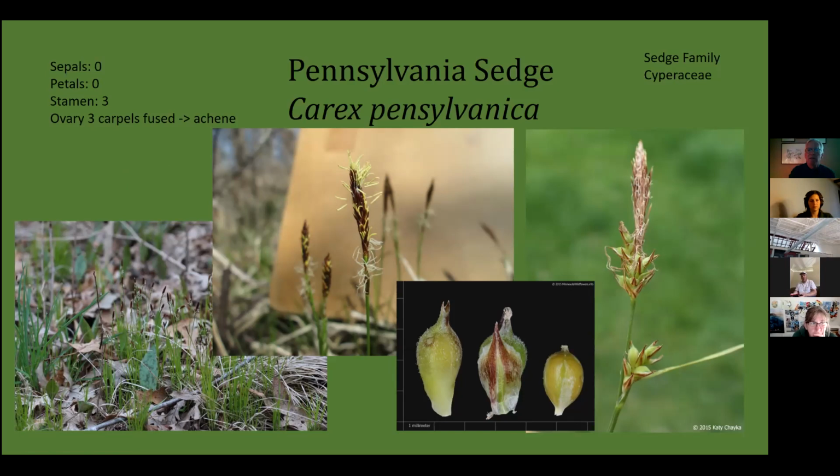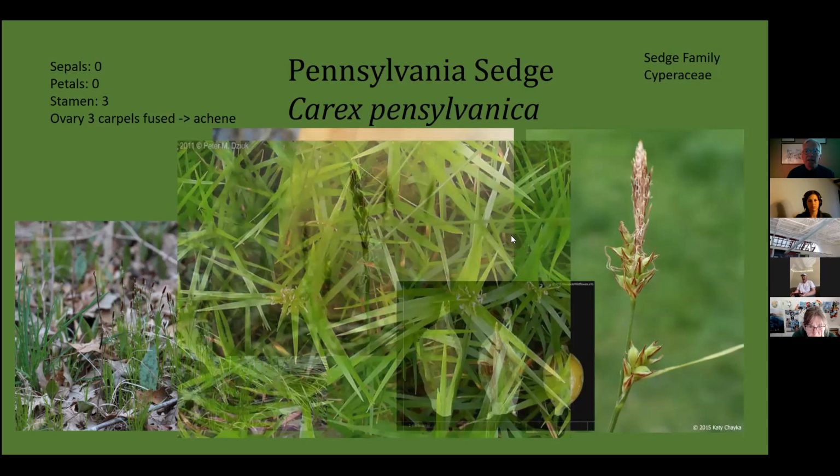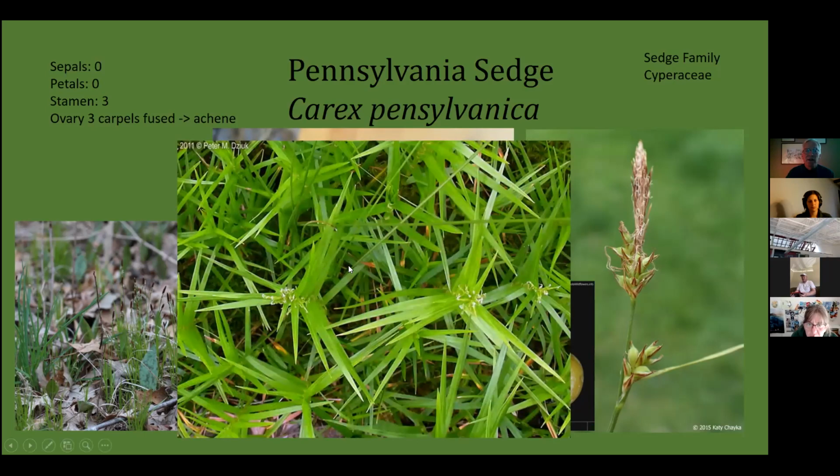And the other thing about sedges are the three-ranked leaves. Now, this is not Carex pennsylvanica. This is Dulichium, even a different genus in the sedge family, but I put it in because the leaves are short and stout and very closely spaced along the stem, and the three ranking is just unmistakable. This isn't some fancy horticultural selection. This is the way Dulichium looks in nature, and it's three ranked.